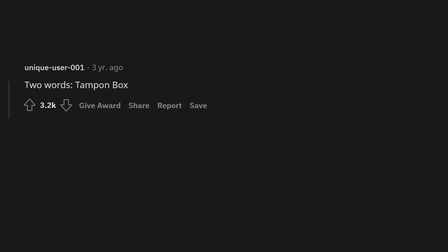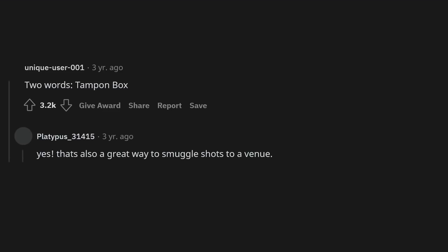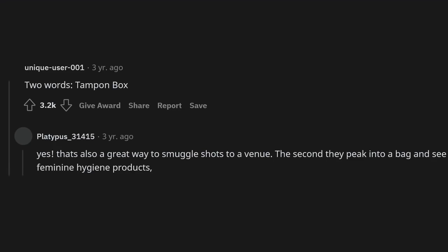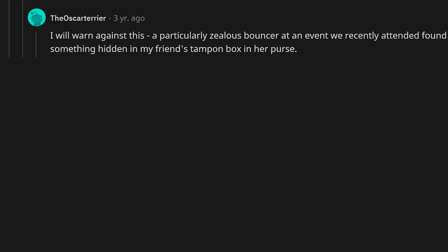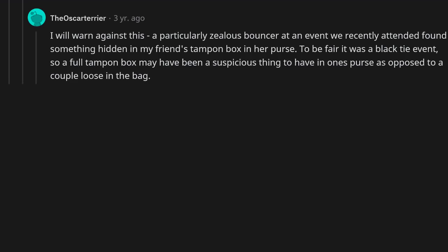Two words: tampon box. Yes, that's also a great way to smuggle shots to a venue. The second they peek into a bag and see feminine hygiene products, it's an immediate keep going. I will warn against this. A particularly zealous bouncer at an event we recently attended found something hidden in my friend's tampon box in her purse. To be fair, it was a black tie event, so a full tampon box may have been a suspicious thing to have in one's purse as opposed to a couple loose in the bag.